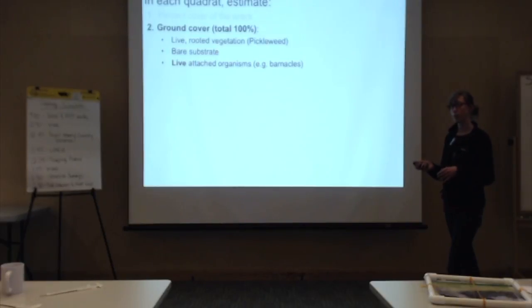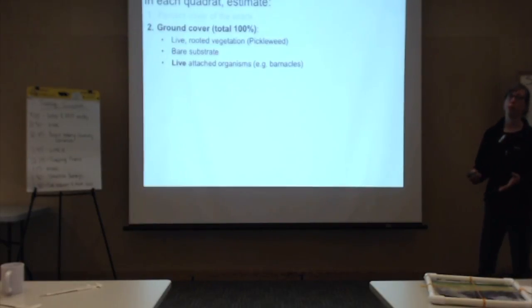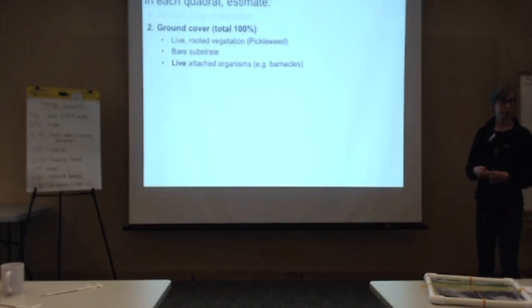We haven't come across other categories, but I'm curious about some contingencies. For instance, if you come across a dead organism, a crab molt, we're not counting it in this part of the survey at all, as it would be considered bare substrate. This includes a dead fish. Even though it might have floated in there, we're not counting it in our wrack. So bare substrate is like sand, rocks, mud, anything that's not alive.